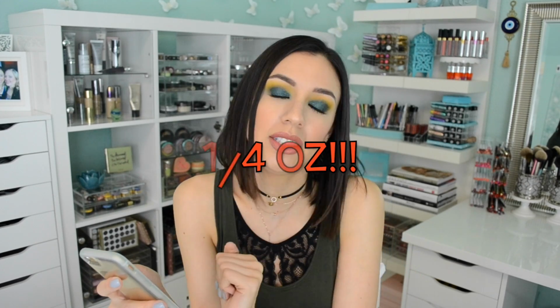Now, because it's a $46 foundation, it has like half an ounce of product, and then the brush is $46. That's almost a $100 purchase for a foundation that doesn't have even a full ounce. So, do you use as much product as you would with a liquid foundation? Nope. You put on a couple swipes, and then with this magical unicorn brush, you blend it in, and boom, it just... You guys, it's awesome.